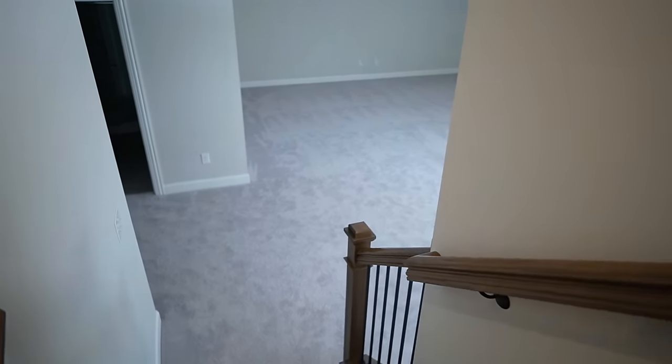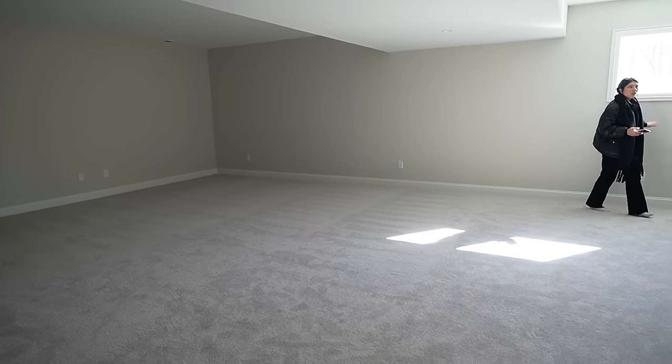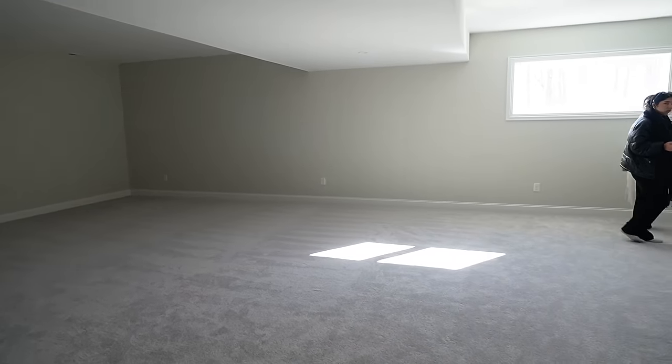So now we're heading down to the basement. Again, ugh, I wish California had basements. So this room could be used for so many different things. You can make it a playroom. You can make it literally whatever you want. This is another bedroom in the basement. So this one didn't have an attached bathroom, but it did have a bathroom separate. And then that was the closet down there.